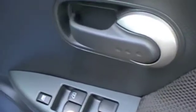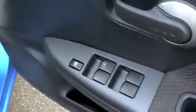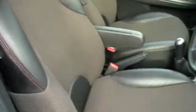Okay, let's have a look here. First of all, we've got electric windows all round and an isolator switch as well, so you can stop people playing with the electric windows. Then inside the car, bags of headroom, beautiful seats, really nicely contoured, very comfortable, and half leather, as you can see as well.